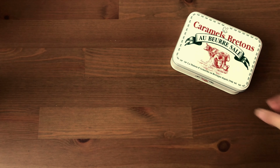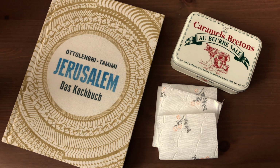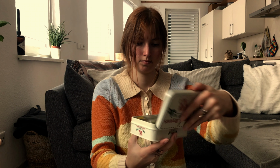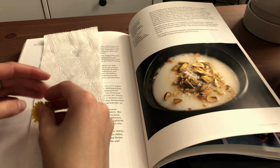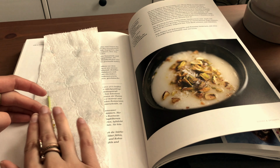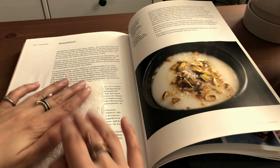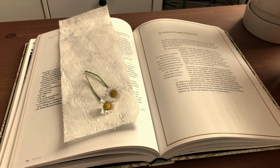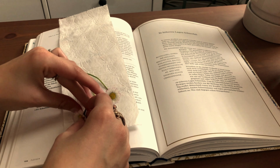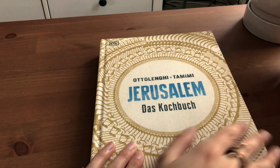All you need to press your flowers are your flowers, a heavy book, and some paper. Just pick a few of your flowers and layer them in between two tissue papers. Now all you have to do is wait a few weeks until they are ready.